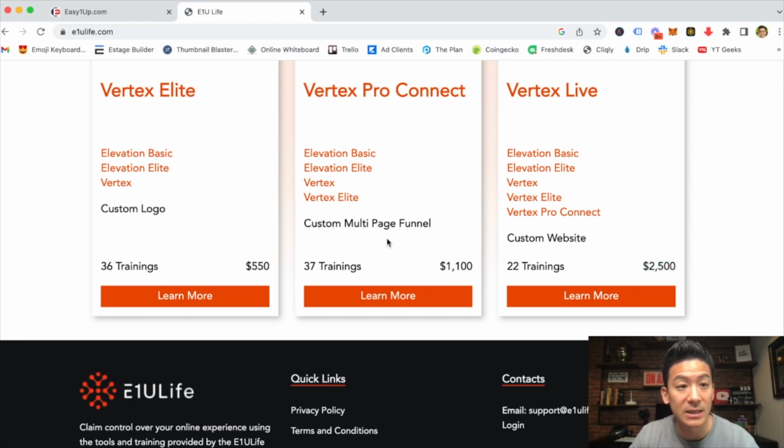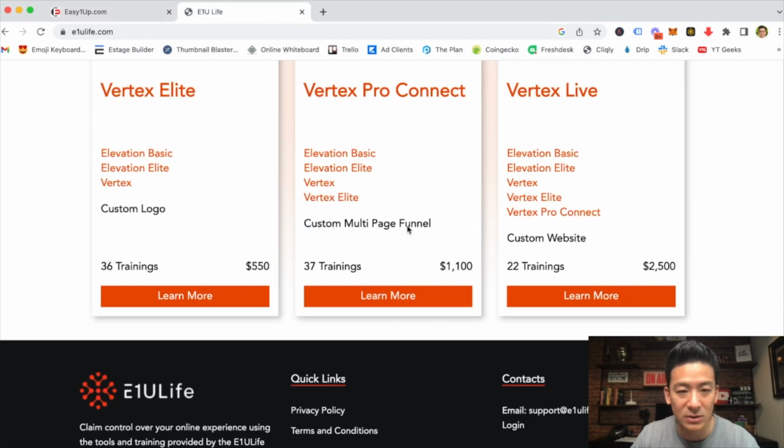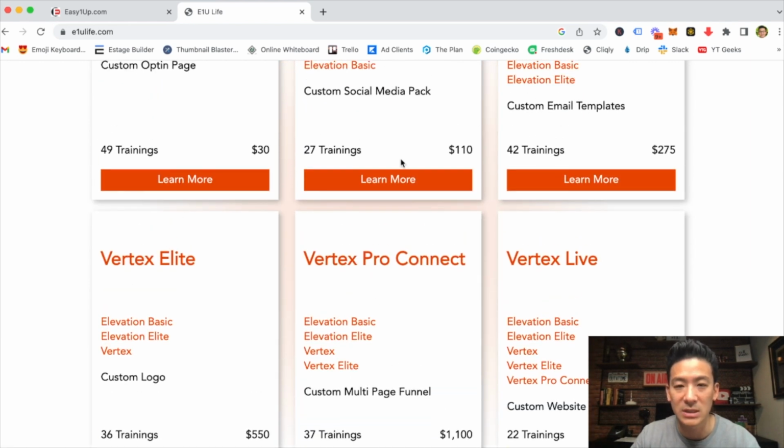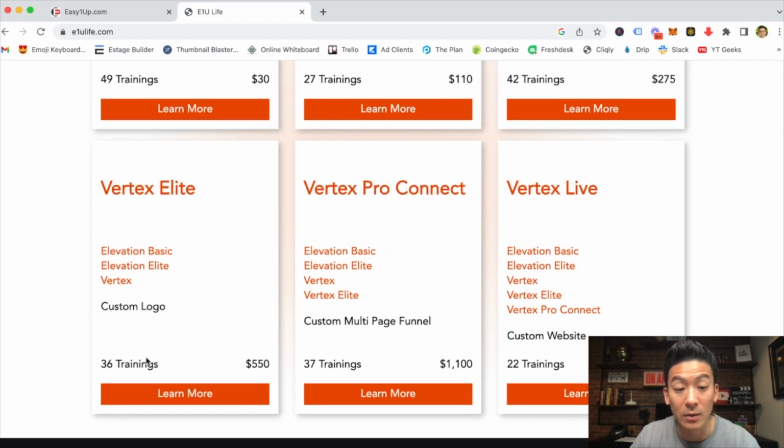It's pretty decent. It's an improvement from Easy1up. I really wasn't a fan of Easy1up. I was at the highest level. I paid over $2,000 for it. And the training was just bad. And they didn't have all these additional technology things like the custom website, the multi-page funnel, the custom logos, the email templates, the social media packs, and the opt-in pages. These will help you to market online, which is good.